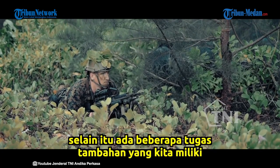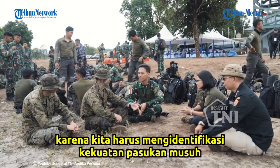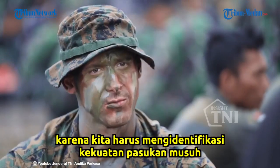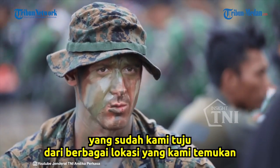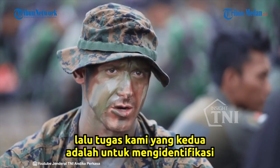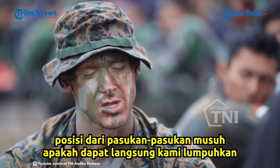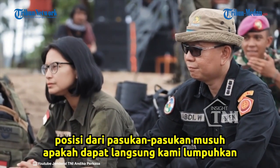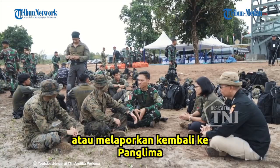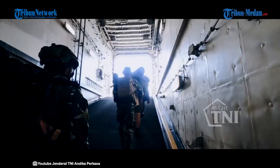Following that, there were a couple additional tasks that we had, because we had identified that there are some enemy forces located within objectives or various locations within the island. So our secondary task was to identify the positions of those forces and be able to either neutralize those forces on site or to report on those forces, again, to give the information back to them.